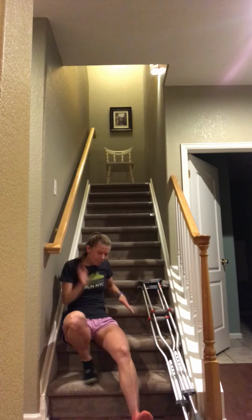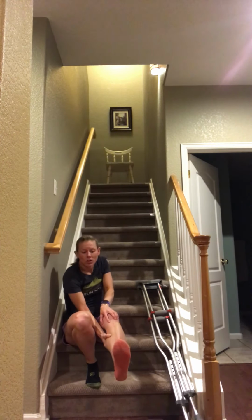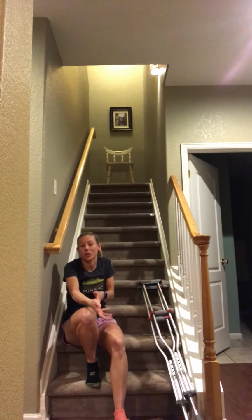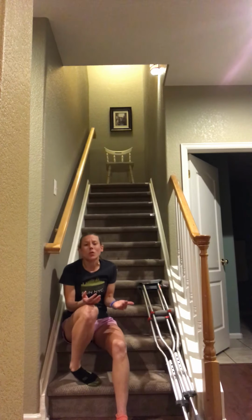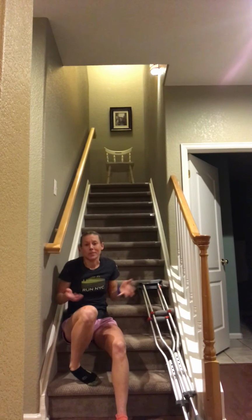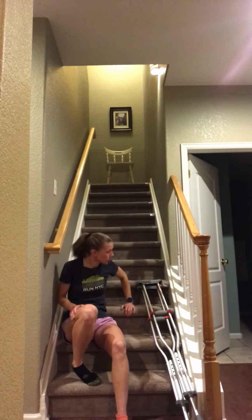If you're having a lot of weakness or pain or problems moving your leg, you could certainly use a leg lifter. You could also have someone support your leg while you do this. But once again, it just feels so good sometimes to be in your own bed, if you have an upstairs bedroom. So it's a really nice option for people to be able to get there, especially early after surgery.